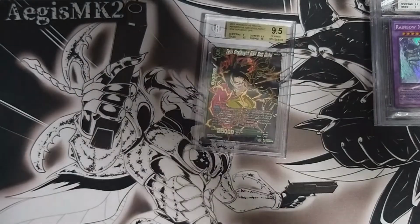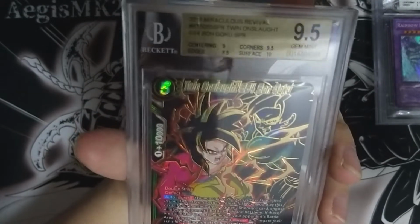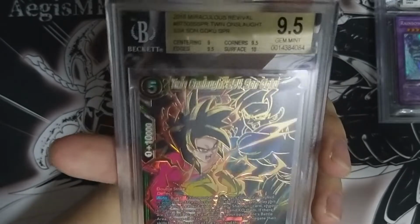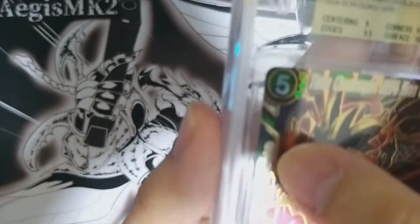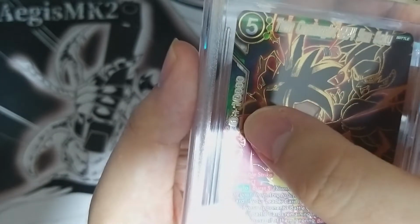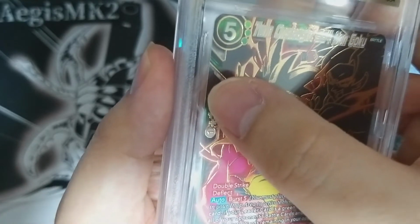Now, this is a card with a lot of story. This Super Saiyan 4 Goku gets a 9.5, and my friend and I are so surprised, because let me see if I can show you guys that maybe it's not that easy. It didn't zoom in that great, but somewhere around here, when you see me turning the card around, you start to see this part has a slightly thicker white edge, right? So the card is actually damaged at that part.